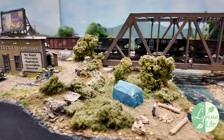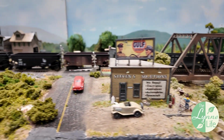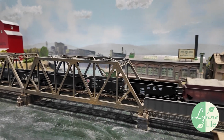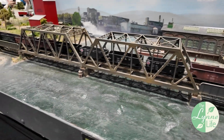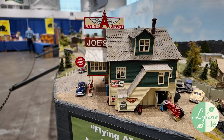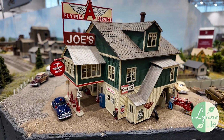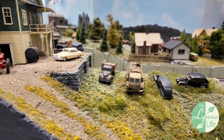Some campers. See a little campfire flickering there. Train going by behind it. Nice long train. There's the water they're going over. You can see behind it a little bit here. The backdrop. Nicely modeled. I like it. I like this model a lot. So detailed. Guy working on his tractor right there. Bunch of old junked vehicles over here.